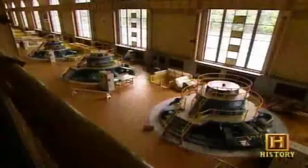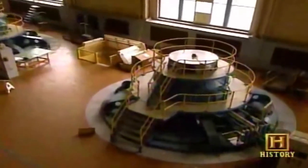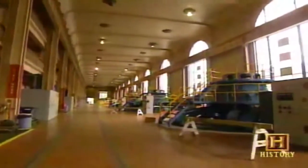The plant would have 10 generators. The total capacity of the plant would be 450,000 kilowatts. It was seen as supplying electric power to the province of Ontario to the turn of the century. When it was completed in 1925, it was indeed the largest power plant in the world.